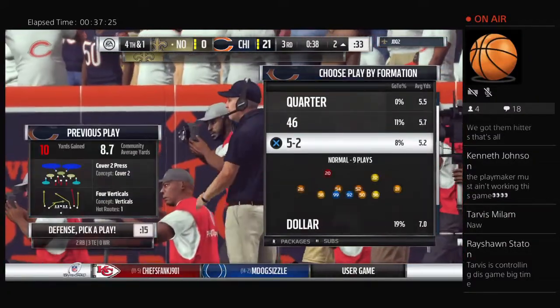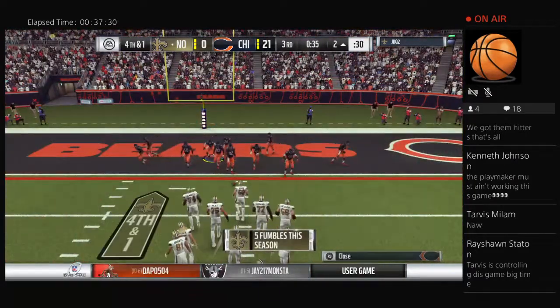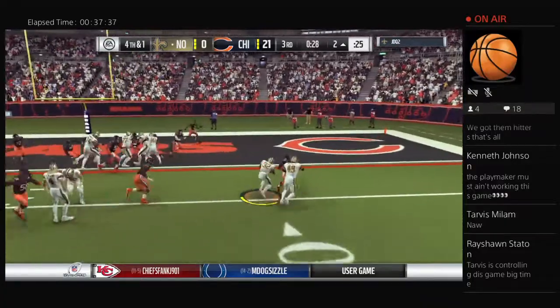So much about offense is what you call hidden yardage. You throw the ball to someone, they catch it, and then they can make a big play. They create a play, run after catch. They did a really nice job here limiting that and keeping them from a first down.